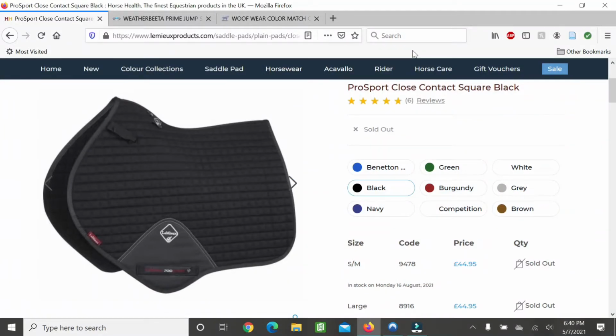So first let's take a look online. I have bought all of my Mieux from Mieux's website. I bought Weatherbeeta from the Weatherbeeta site, and I got my WoofWear pad from Saddler's Row online, which is a store out of Illinois, and they do have an online shop that you can find those saddle pads.